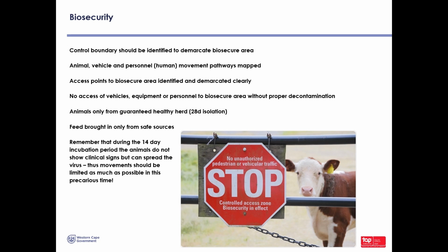And you have to think about that in terms of, it sometimes helps to just have a map and look at where your animals move, where vehicles move, where personnel or other people move, and you map that out so that you can see where it is that these cross, where there's potential contact and contamination. And then you look at those access points where there is potential crossing and demarcate that clearly and put in some risk mitigation measure at that point.